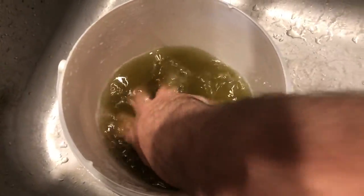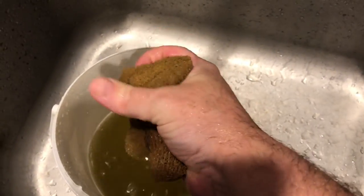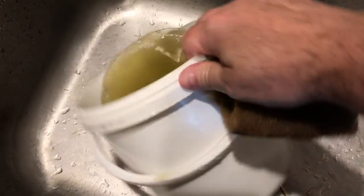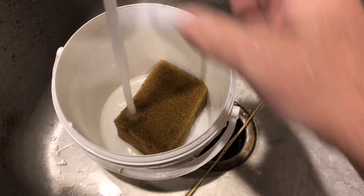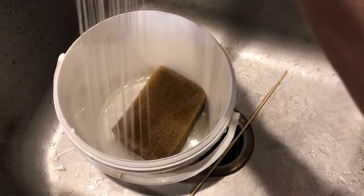If you're not doing that, well, you're basically just giving the nutrients a place to break down, and you're just feeding the tank, or the algae, from the sponge. So I'm going to need to make sure I keep this nice and clean. That's a good way to help export more nutrients from the tank.